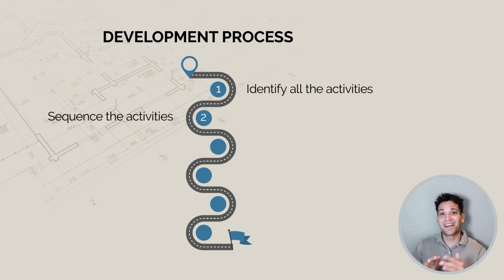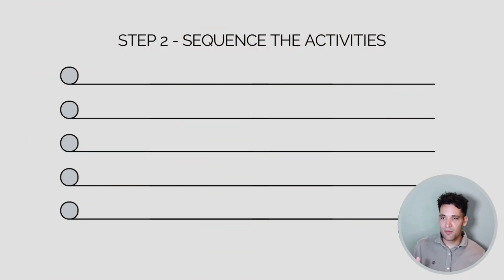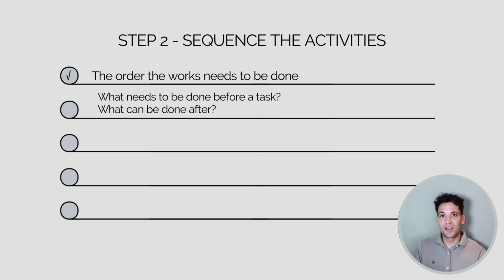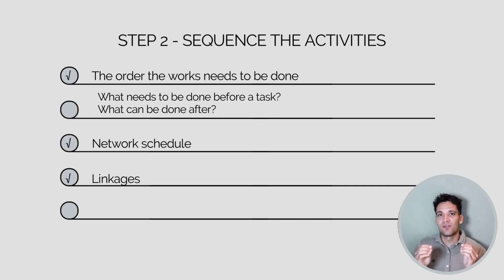So next, we're going to talk about how to sequence the tasks. Sequencing the tasks is capturing our methodology. It's putting the work in the order it needs to be done: what needs to be done before a task and what can be done after. This is referred to as the network schedule. You don't have any durations, just the tasks and linkages. We also want to introduce our leads and our lags. So for example, after we pour concrete, how long does it need to take to cure? These are our leads and lags.